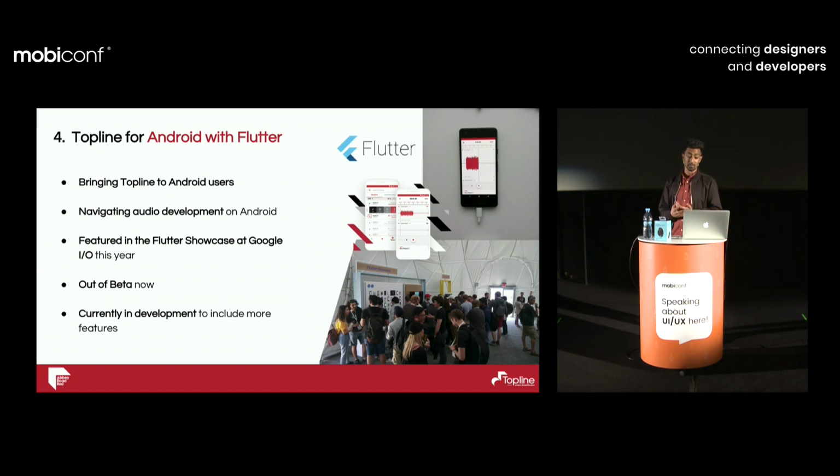I'm proud to say the guys at Mobiconf worked so hard in such a short frame of time to get something out there, while also working with Flutter. Now, Flutter, the SDK by Google, was in really early stages then. I think it was really good that we took on that challenge all together. We got something featured in the Flutter showcase at Google I/O, where these pictures are. We had good feedback. It's out of beta now, but it's still lacking a few features, so we're still very much developing it to bring it up to scratch.